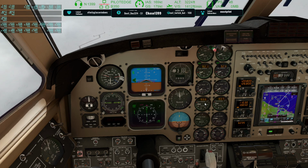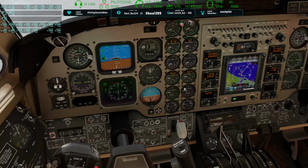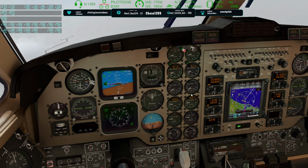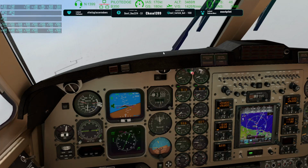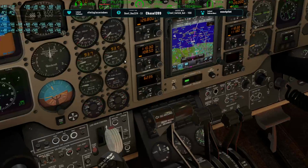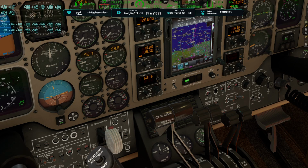November 3 Juliet Romeo, contact SoCal approach 134.2. Gears up, flaps are up. 134.2. November 1399, clear direct Mika. Clear direct Mika, 1399. November 1950 Foxtrot, contact Los Angeles Center 133.2. Flight plan, Mika, activate.